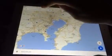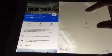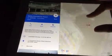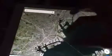This is Narita Airport in Tokyo. Matt Galligan landed in Narita, but instead he flew out of Haneda Airport. This is Haneda Airport. Japan is such an expensive place to go to.